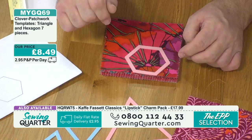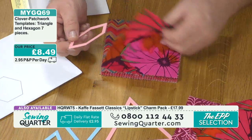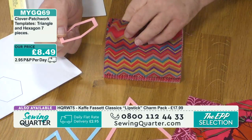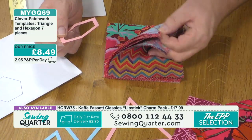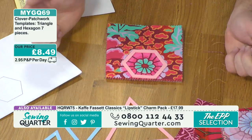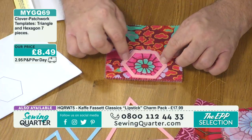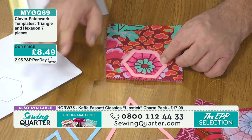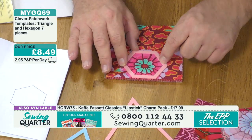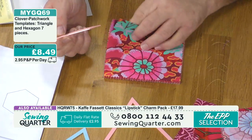This is lipstick charm pack there, $17.99. Do you know what I mean? So you can see what you're actually cutting out. Wouldn't matter so much with the zigzags, would it? But do you know what I mean? There you go. So you can see exactly what you're cutting out. So you know where your seam allowance is going to be, because that is your seam allowance. Because if you use obviously that, you kind of cover up where you're cutting out your fabric, and you don't want to do it from the other side, do you? Whereas using this, you can then see where your seam allowance is.